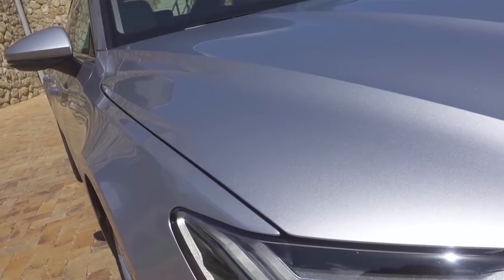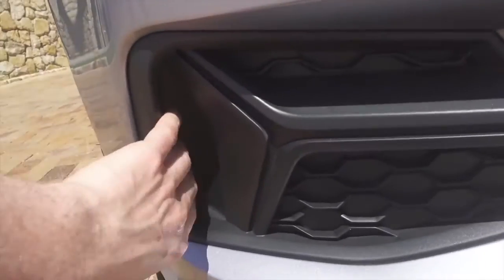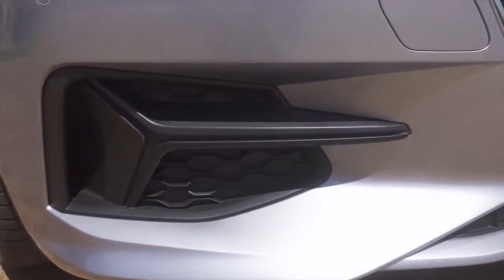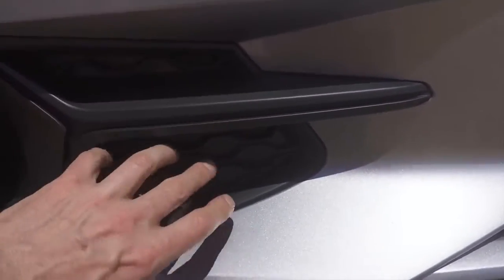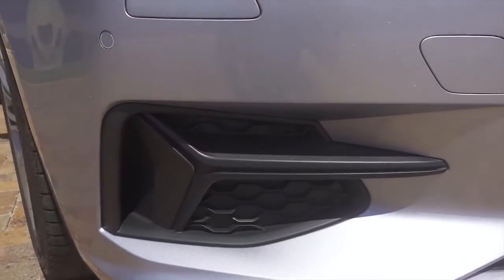But another thing that annoys me are these vents here. So this side breather does actually let air in there and down over the wheel for improved aerodynamics, but the rest of this here, it's all just blanked out. It doesn't do anything, and that's annoying. Why bother with that? This is a pretty enough car as it is.